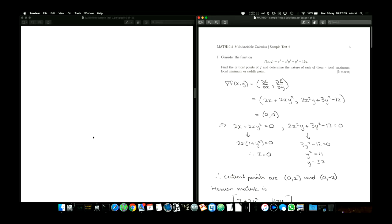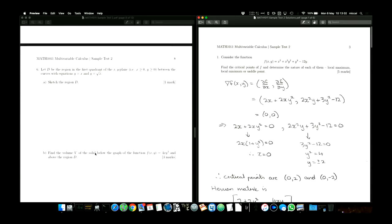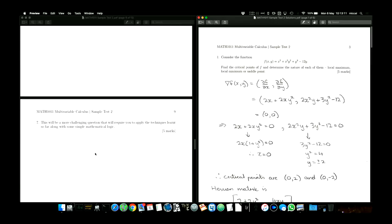So this one's an inverse trig. This one's a partial fractions, this one's an integration by parts, right? And then a standard double integral, right? And then as always, as with the first test, the last question will be something to test your understanding of what we've been doing. It won't be heavy algebra, it will be more testing your understanding of what we're doing. But keep in mind, it's only worth 5 marks out of 30, so if you're stressed about it, don't. It's better you answer 6 questions well than 7 questions terribly.